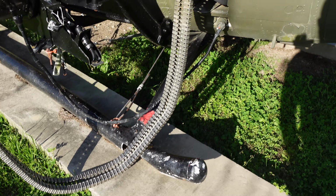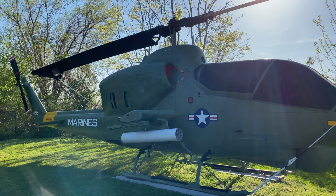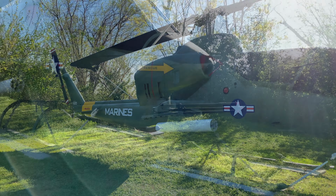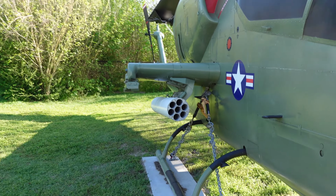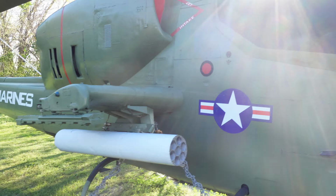And here's an example of the belt that would feed the bullets into the chamber of the minigun. Now this here is, I believe, the Cobra attack helicopter. As the demand for helicopters and close infantry support rose, the need for close air support rose as well. So they came up with this concept, the attack helicopter. This looks like maybe a 20mm cannon. And again, you have some rockets and missiles and things of that nature. This couldn't hold soldiers. It was strictly for close air support.